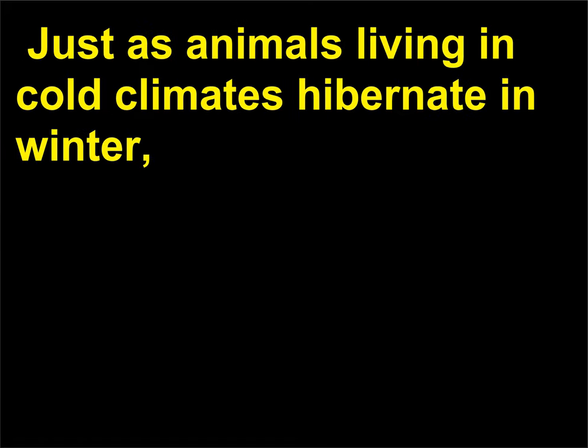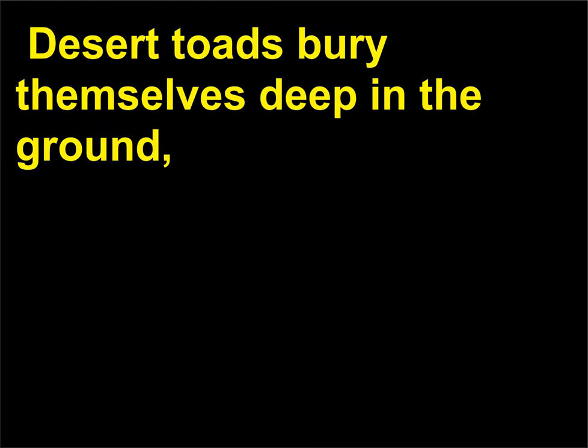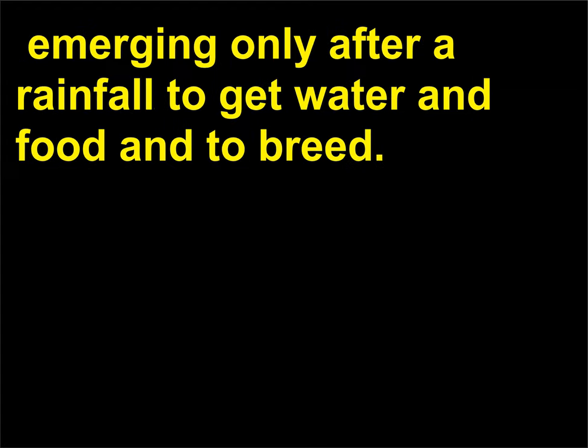Just as animals living in cold climates hibernate in winter, so do some desert animals live through dry periods by becoming dormant or inactive. Desert toads bury themselves deep in the ground, emerging only after a rainfall to get water and food and to breed.